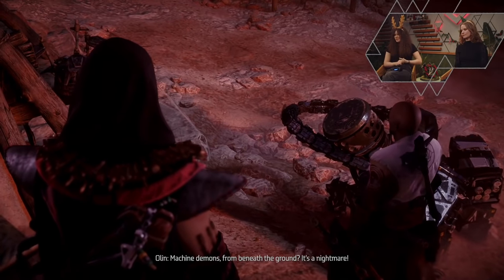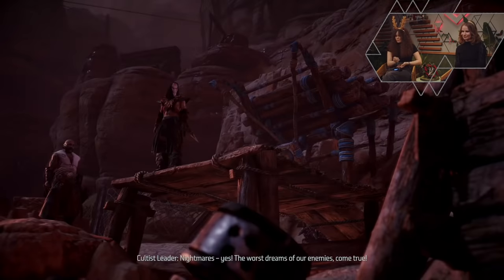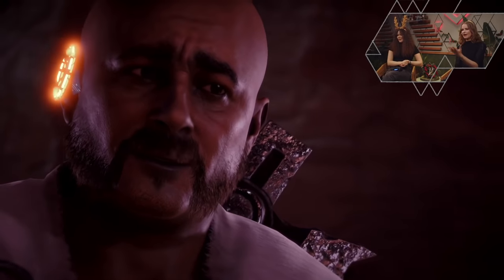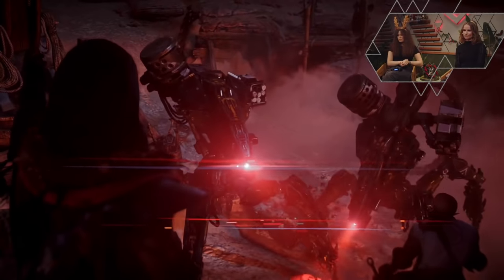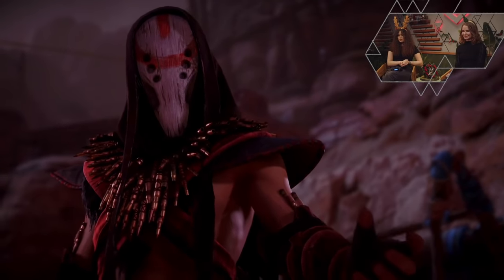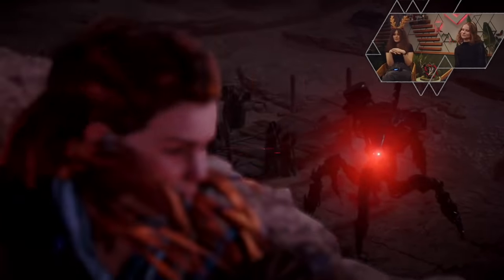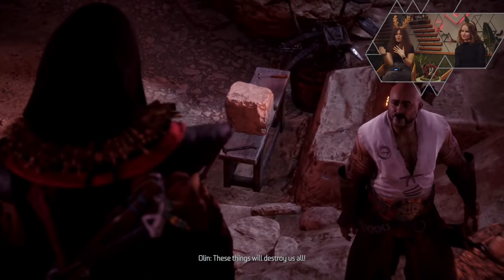We've got the foundation. From beneath the ground. It's a nightmare. Nightmares, yes, the worst dreams of our enemies come true. Yes, rise! Rise! Terrifying. I love this. I just love Nicole's designs with the masks. Something we talk about in the next episode of the podcast, episode 5. We talk about the Shadow Cardoon Eclipse, their outfits, why they wear masks, what the symbol means.